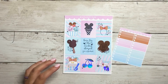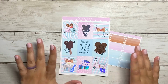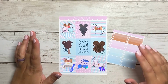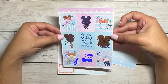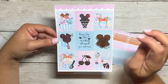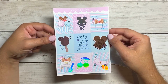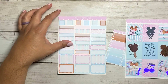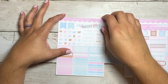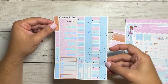Okay, so this is the Mickey Ice Cream Main Street Bakery Ice Cream Shop feel sticker kit. Look, it matches my nails that she made, and it is so adorable, you guys. So these are the full boxes, but it is a hollow foil, and it is so pretty. This says, here for the Mickey-shaped ice cream. It is so stinking cute. I absolutely love it. It's adorable. The colors are so sweet and so fun. The box sticker sheet that it comes with. And then this is the functional sheet that it comes with. And then the washi sheet that it comes with. Look at all that foil.